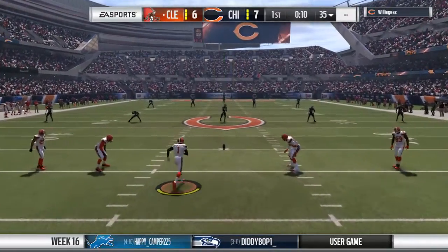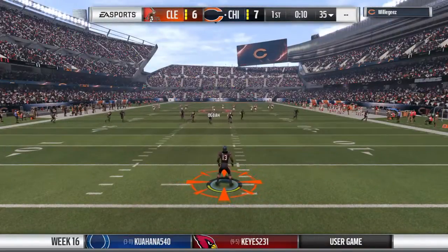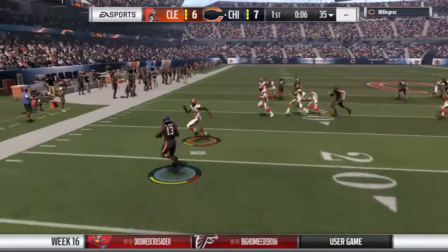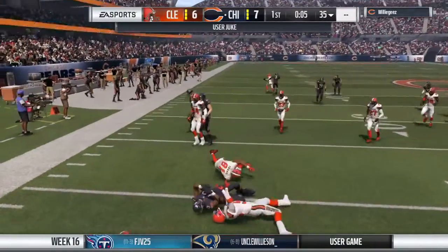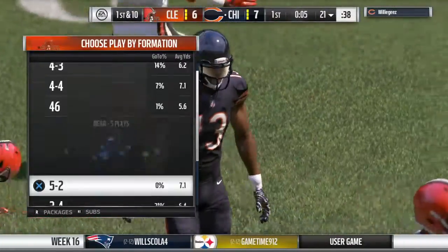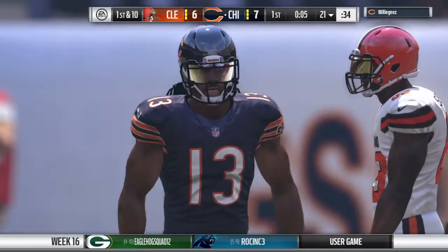So we're back to a one-point game now as the kickoff comes. This is fielded at the 2. They juked him, he shreds the tackle. And now Chicago is getting ready to go as they take the field. And last time wasn't pretty. One play and an interception. We'll see if they can do better.